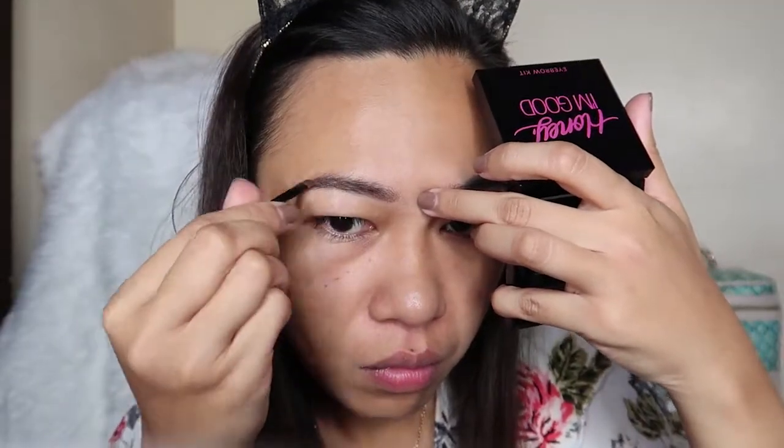After lining my brows, I go in with the Honey I'm Good Eyebrow Kit. And I'll use the powder shade ito. Okay, so the brows are done. I'll go ahead with the face.